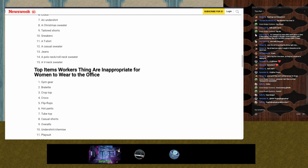Okay. Crocs. Crocs are just terrible. Flip-flops again. Hot pants. Now, unless you're working the pole, I think hot pants are probably out. Tube top. Well, okay. So nowadays, they have casual shorts on as well, because it's the fashion. That's leisure.